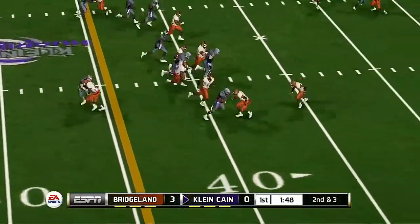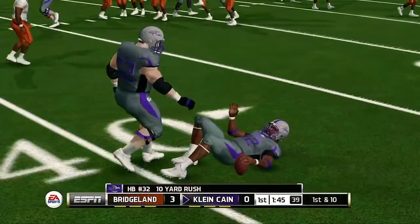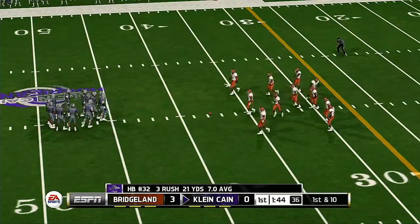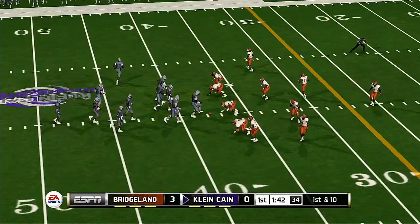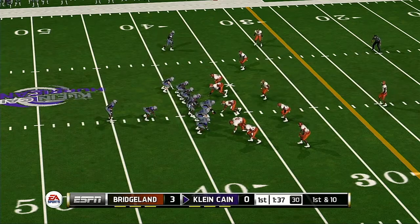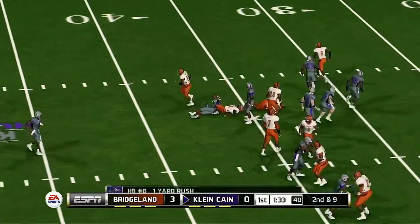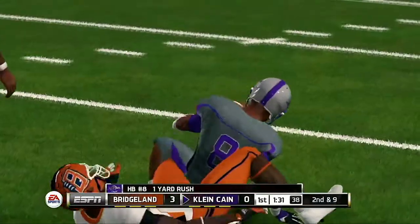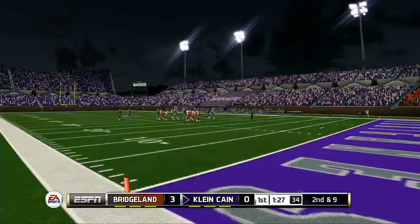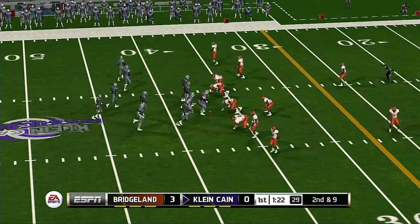Here's a running play. And he's taken down at the 38. They make the stop at the 37. That brings up second and nine. From the 37-yard line, second down.